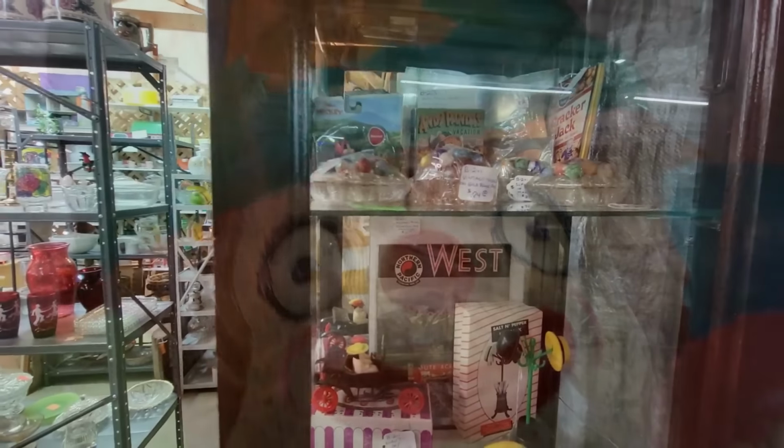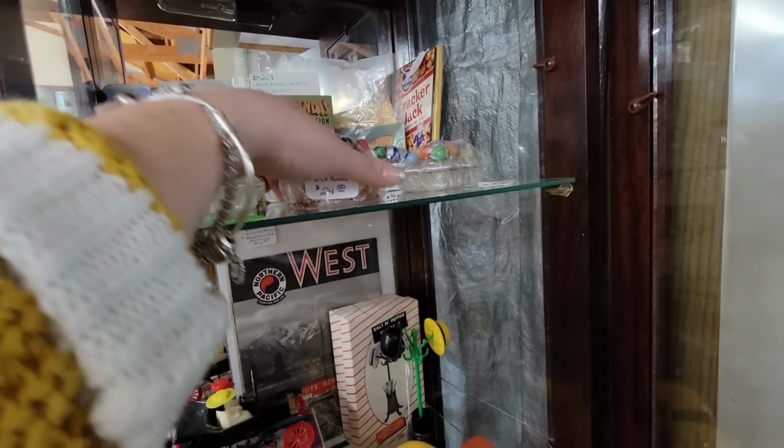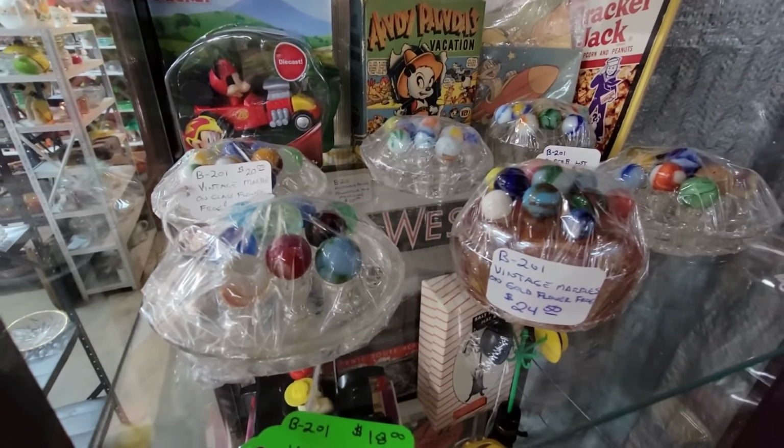No. I just wanted to show you here because you can see, we sell a lot of these glass flower frogs. You can see a lot of people will use them to display some fun marbles. So that's just another way that you can use the flower frogs that you buy.